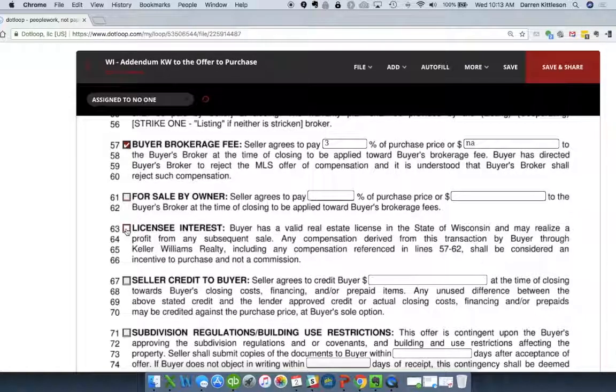And it says that if, let's say I'm going to be the buyer for the property, I'm going to include that. It says I have a valid license in Wisconsin and may realize a profit from any subsequent sales. That's disclosing to the seller that I'm buying and I may find a profit in it. It goes on to say any compensation derived from this transaction by the buyer through Keller Williams Realty, including any compensation references on line 57 through 62, so right above here, shall be considered an incentive to purchase and not a commission. So that's all that takes care of. That allows us to get what was being offered in a commission as an incentive to you as the principal in the transaction.